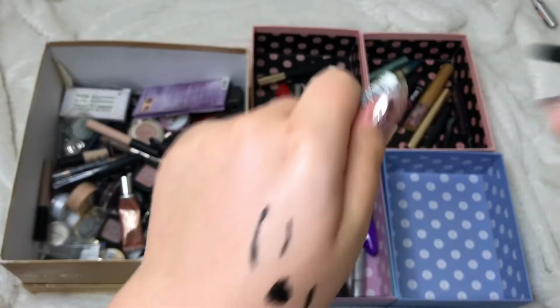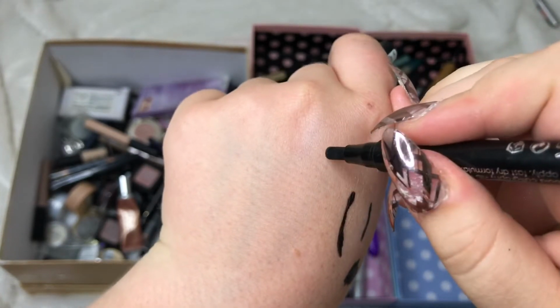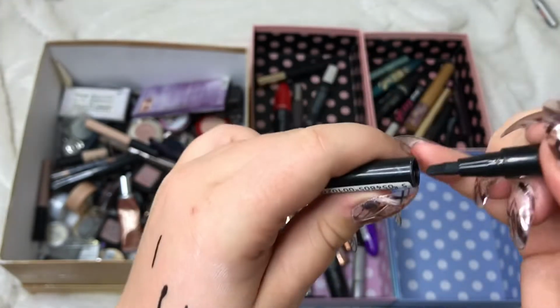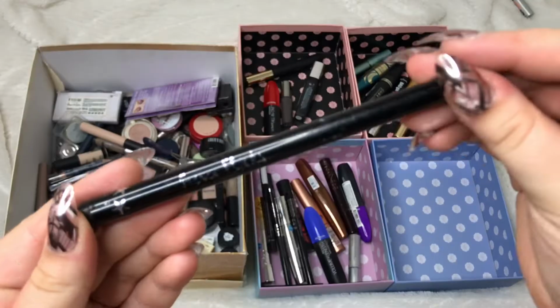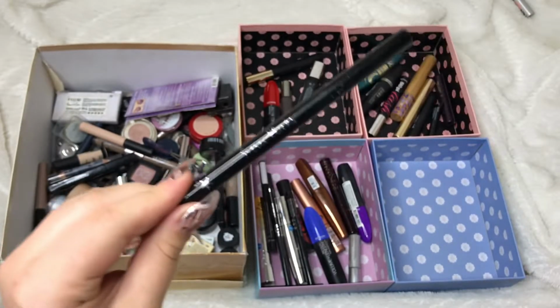So this one's different to the one that I showed earlier because it has a tip like this. So it's kind of a bit of a weird concept, but I do quite like this. And I picked this up by accident one time, but it's actually okay, so I'll keep this for now. I have the Ciate Fierce Flicks eyeliner, which I really like, and I'm going to keep this for now.